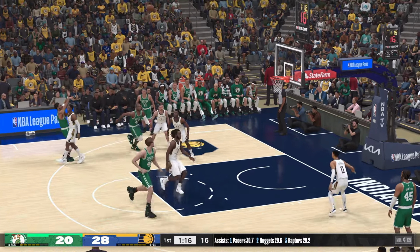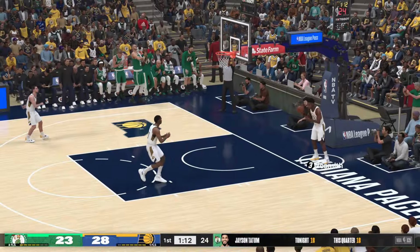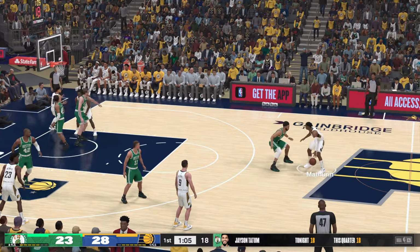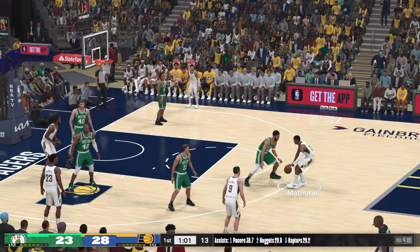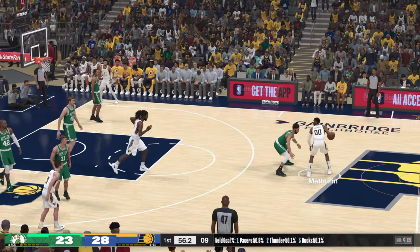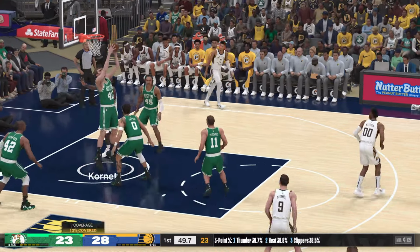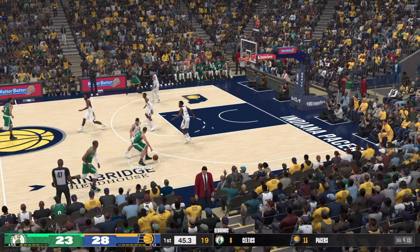Tatum feeling it out a bit. He drops it from range. Tatum's got 18. Defensively, you have to stay connected to him on the perimeter. Mathurin against Tatum. Outside Mathurin. Five to shoot to the inside. Jackson. Boston with a rebound. No question who's in control of the board so far.